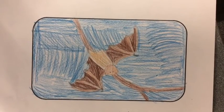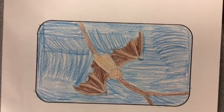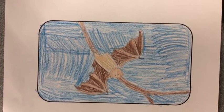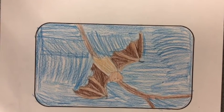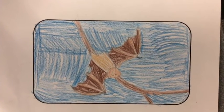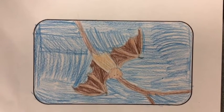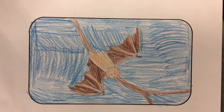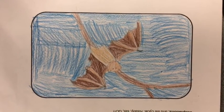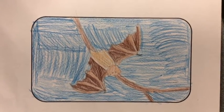Brown bats eat many things. When they are near a garden, they will probably eat a butterfly. And when they are near a tree, they will eat a frog. As well, when they are near the ocean, they will eat a fish. And finally, when they are near a cactus, they will eat some fruit. Also, there are predators like owls, snakes, raccoons, and even hawks, and a lot more.